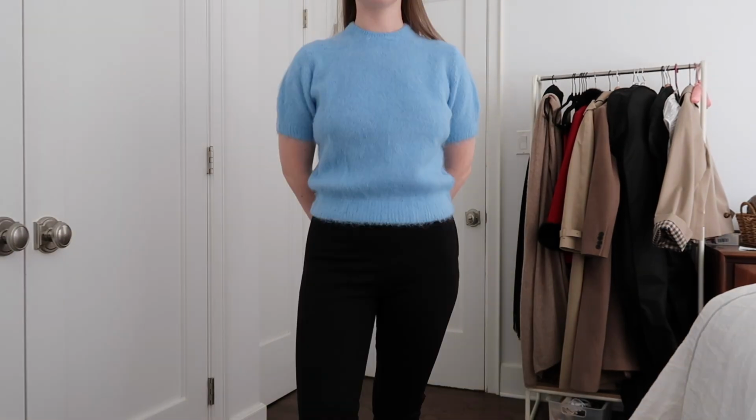So if you are sensitive to alpaca knits in particular, and you really like this fuzzy look, then I would say maybe give this sweater a try, because it has definitely exceeded my expectations in that department. I thought that I wasn't gonna like this one at all and wasn't gonna be able to tolerate the alpaca in it. Details that I love about this sweater is, of course, I love the fuzzy texture.